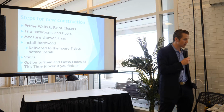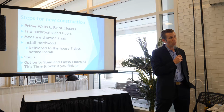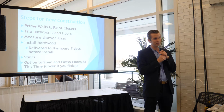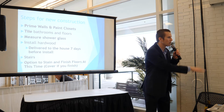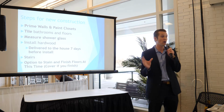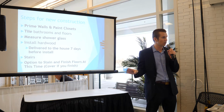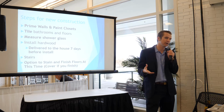Hardwood, you want it to be delivered to the house at least 7 days before it's ever installed. One big thing I would highly recommend when you're doing the flooring is get it in sooner than later, and don't just stack it all in one area of the house, because then the flooring doesn't have time to dry out. You also need to have the heating on, or the air conditioning on if it's the summer. This is extremely important. It needs to acclimate to the house like somebody's living there.